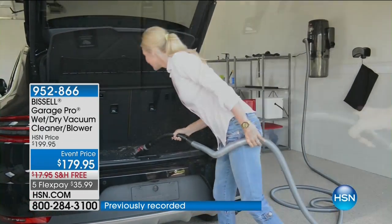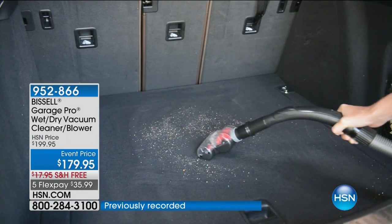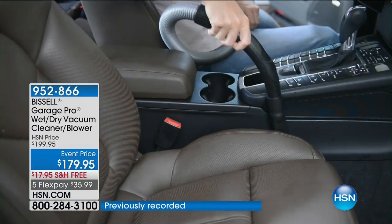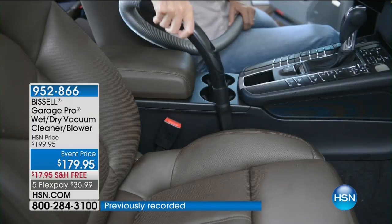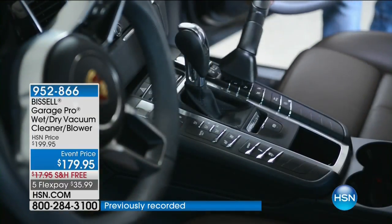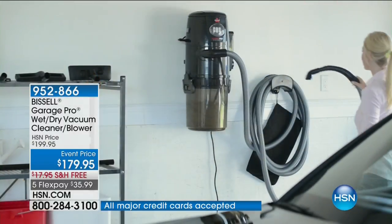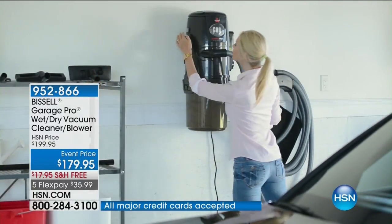How much are you spending right now going to a place to have them wash your car and then vacuum it out? It's like $25 to have somebody do that. Here, you can just vacuum your own vehicles. And then to be able to pick up whatever messes come along the way, and to blow things out of your garage or down the front driveway or down the sidewalk with that 32-foot hose.